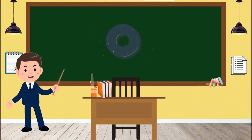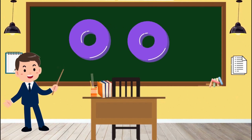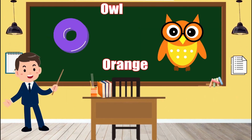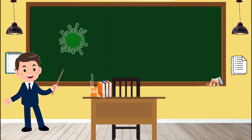Orange. This is the letter O. O sounds like O. An orange owl. An orange octagon.